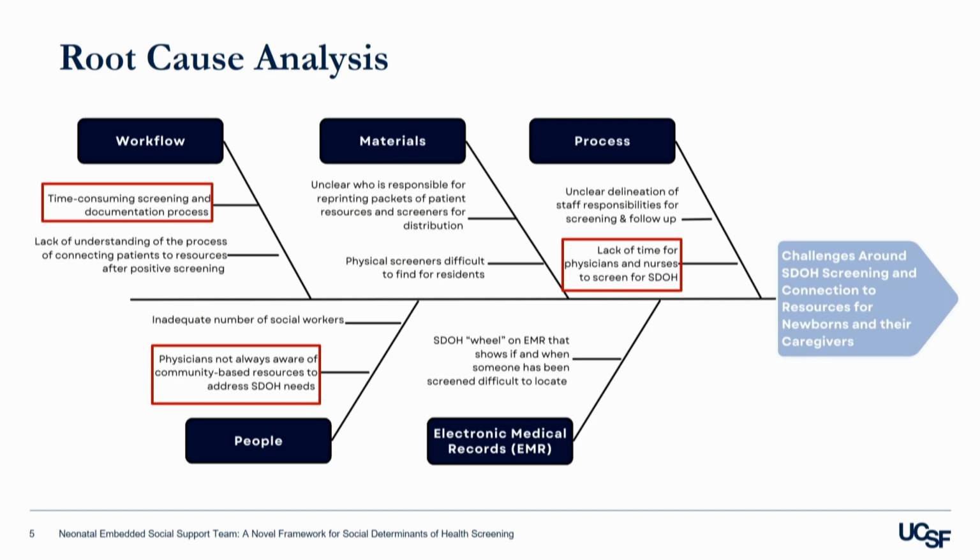We conducted a root cause analysis, which revealed that the medical team is often overburdened with competing clinical responsibilities, which leads to inconsistent screening practices and poor resource connections for families.